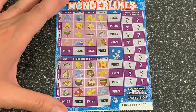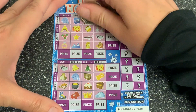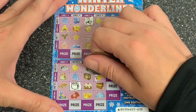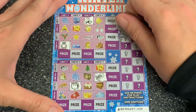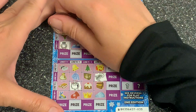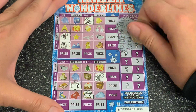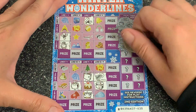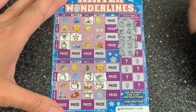Okay, next Winter Wonderlines. It's card 35. We've got pot of gold and gold bars. Scarf and a ring. Ring, ring, where are you? Hiding. Holly. Deck the halls with bells of holly. Tra la la la la la la la la. Wallet and chest. Chest. Big fat money bag. And a beautiful star.